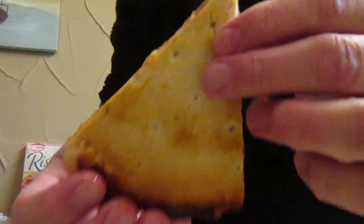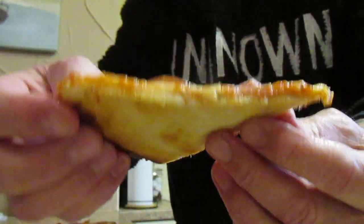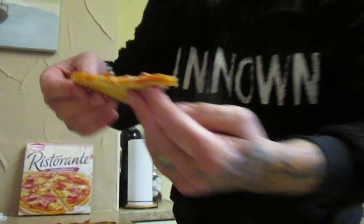I was asked by the Reading University Rugby League to show them the base of the pizzas. And that is the base of that one. You can see that it's thin. The big piece of salami and ham on top.